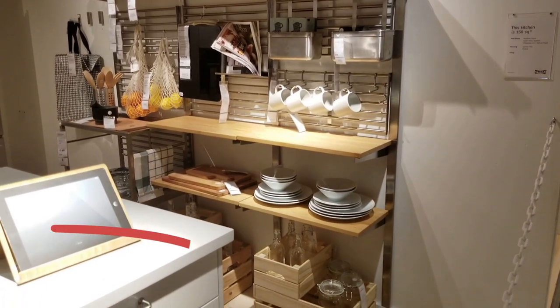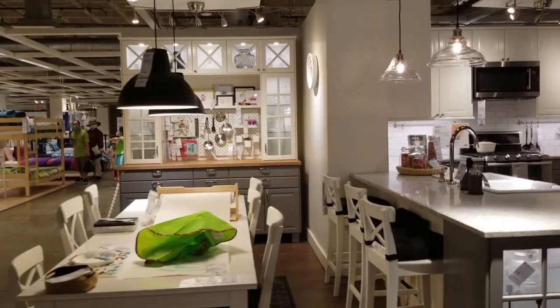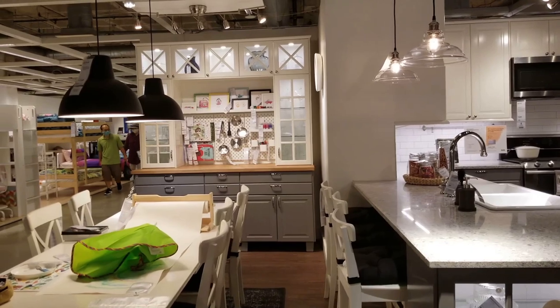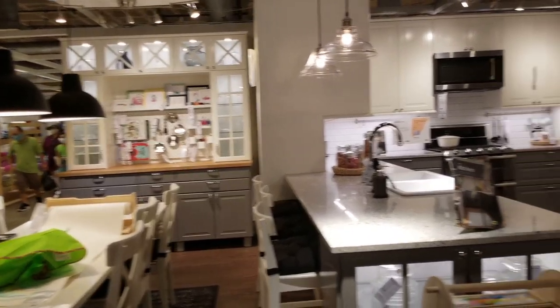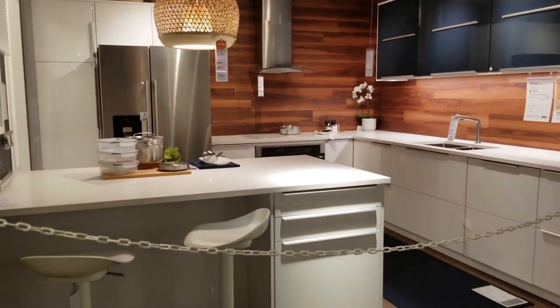Then the bottom areas resumed as storage. That was just such a smart use of space. This kitchen was just one that I love. Can you see all that lighting inside that cabinet? That is my dream craft area someday. But looking around their kitchens, you will never see any space missed.